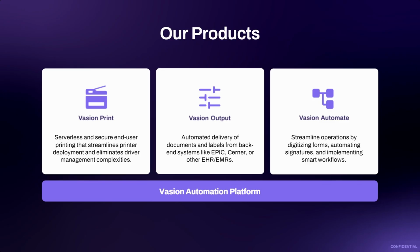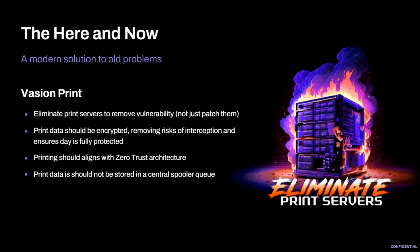And with our Automate platform and our unique position in both seeing the physical paper world and the digital workflow world, we can create and streamline operations in ways that other organizations aren't able. Now let's get back to the here and now.